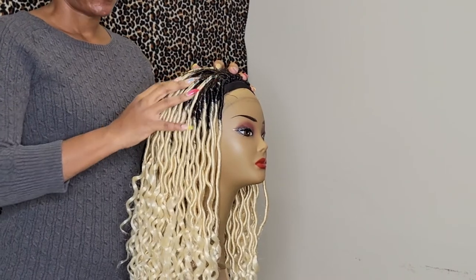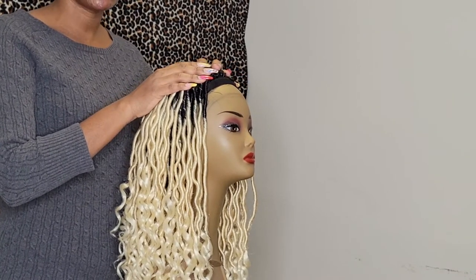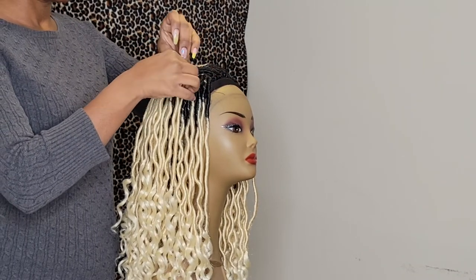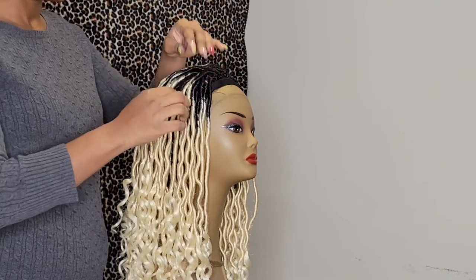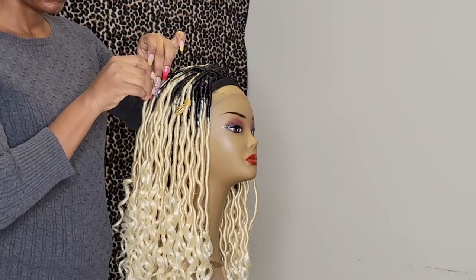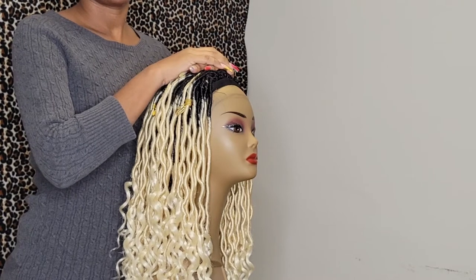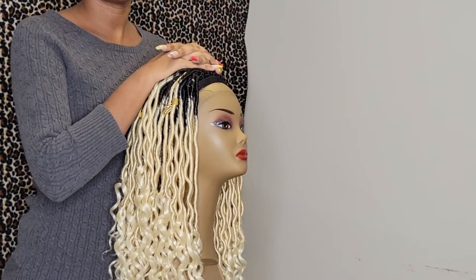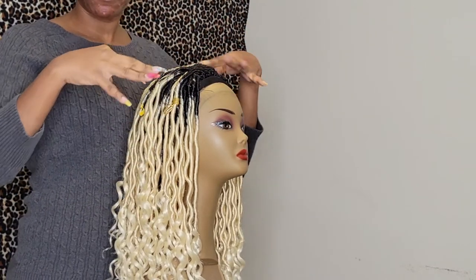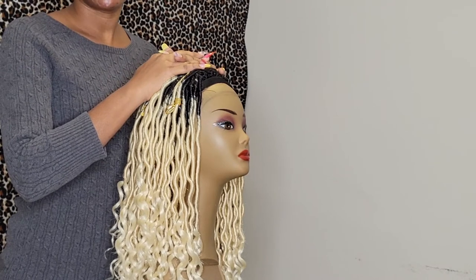14 inches. Now I'm gonna add the hair accessories, and then the video will be over, and I'll have pictures at the end of the video, so please stay tuned for that. Black up here, and we have blonde down to the bottom. It's called Gorgeous Locks, 14 inches.